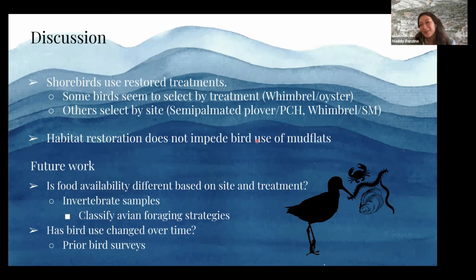I still have a lot of questions and work to do though. I want to describe these patterns that I've showed you using food availability as a predictor. So we have these invertebrate samples that Dr. Whitcraft at Cal State Long Beach took, core samples. And I want to use that data to try to draw comparisons to where we saw shorebirds. And then you can even take that a step further, because if you classify a bird's foraging strategy, then you can understand what type of invertebrates they will target, and also what habitat types they might prefer to use to forage on.